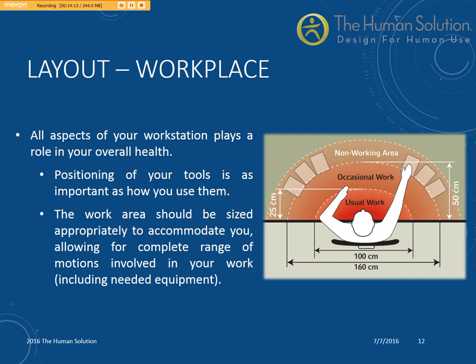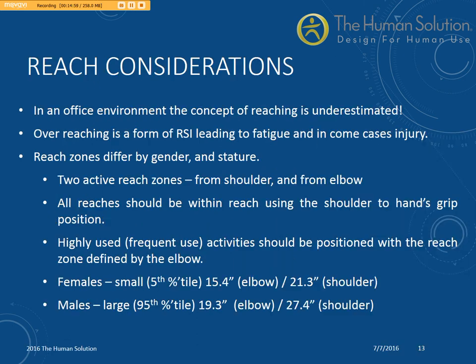Then you want to place those items out in that shoulder reach zone. Okay, so we have the elbow reach zone and we have the shoulder reach zone. These are the two primary areas that we want people to understand what sort of work we are going to do within those areas. All right, so things that you do frequently, you want to have them close to your body and within the elbow reach zone. Things that you don't use frequently, you can put those out further away and use them less frequently.